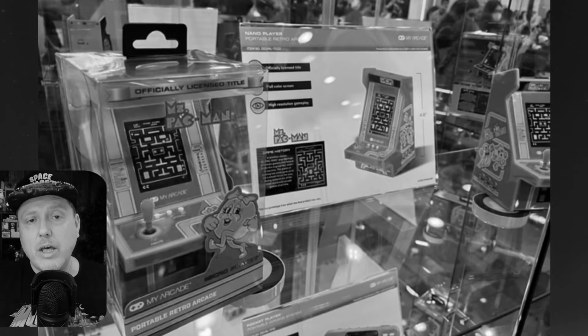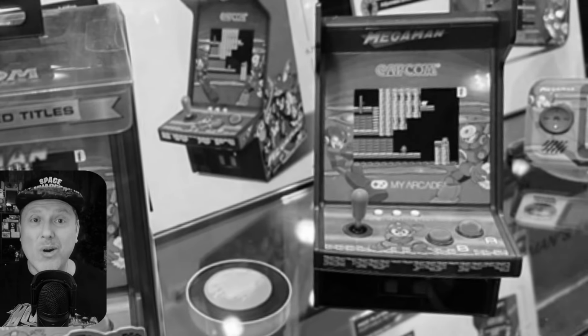The wait is finally over. It was all the way back in January. It was February, March, April, like 7 or 8 months ago that we first saw all of the new offerings for 2023 that My Arcade was showing at CES. We saw so many cool products, and yet they seemed so far away, and they were so far away.